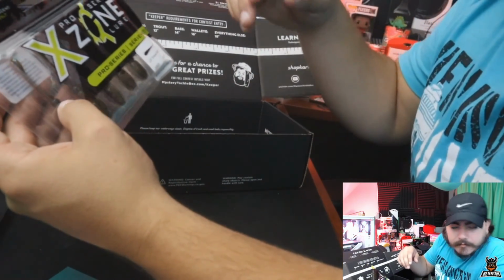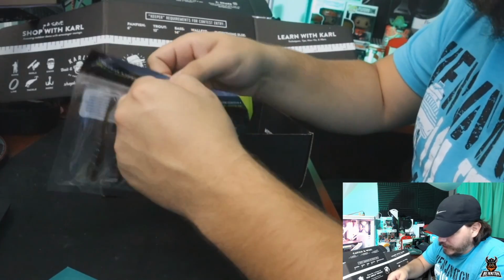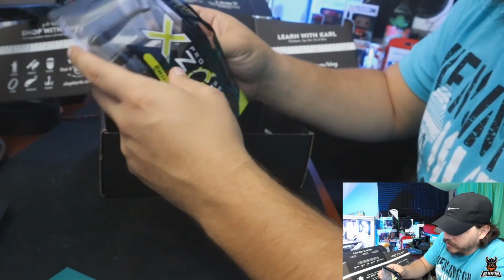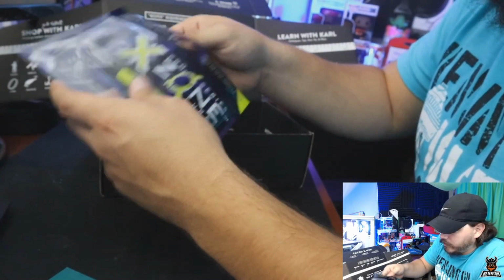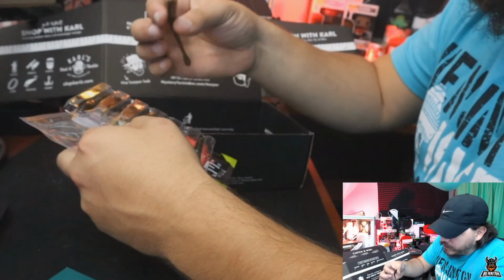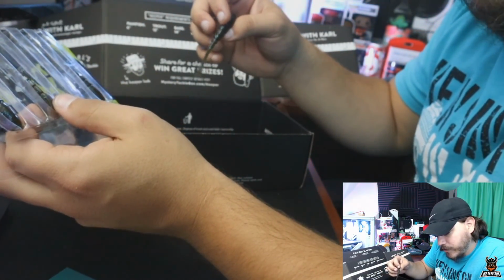X-Zone. I shouted you guys out for before because I didn't know. I made fun of your packaging a little bit. However, these nice little plastic bait. Looks like just a trailer. Jesus Christ, like Fort Knox in here. These are actually kind of odd. They're very, very small. Like a little tadpole. And these are the Finesse Slammers.